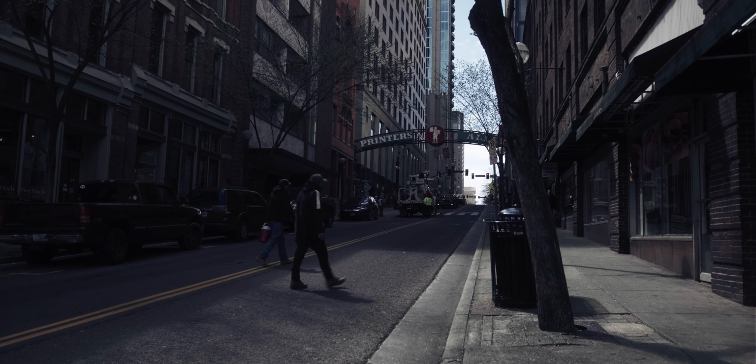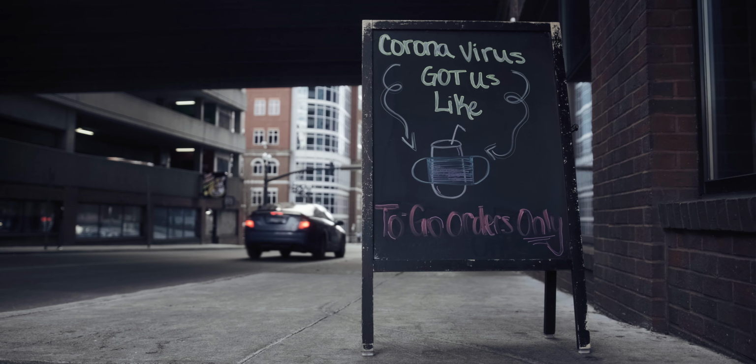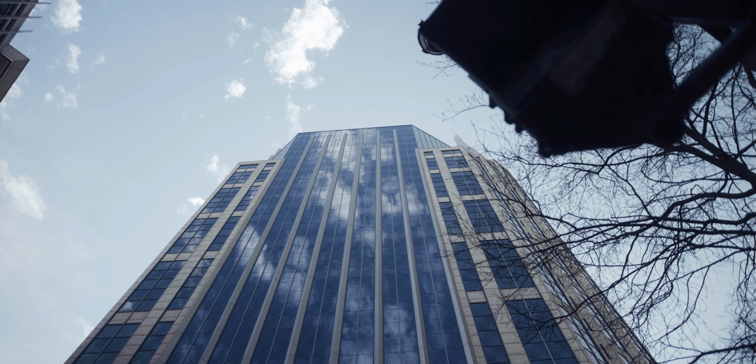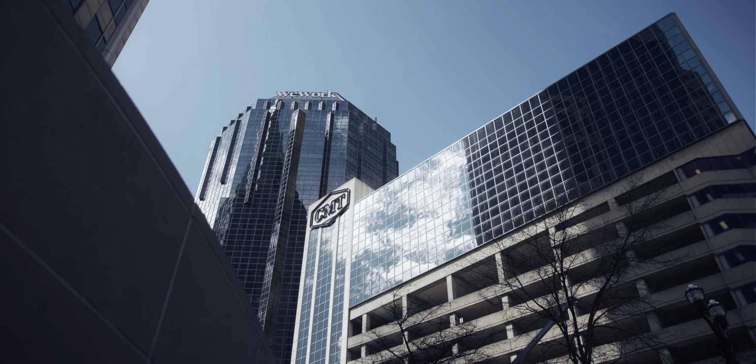We're gonna walk down to Broadway Street, which is the most popular tourism spot in all of Tennessee, I'm sure, and the street that is single-handedly responsible for labeling Nashville as Nash Vegas. Gotta clean the lens.